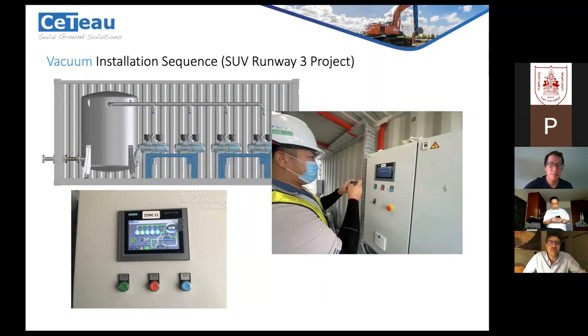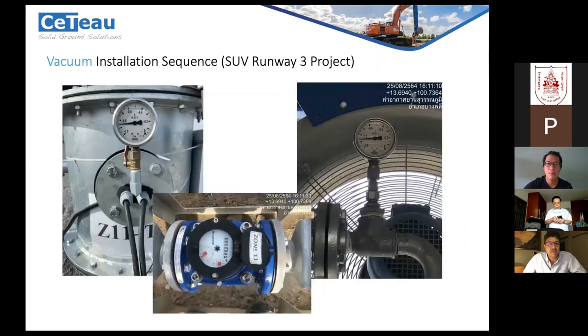On the left outside is one of the sub-tanks, indicating the pressure level, which at that point is somewhere in the range of 84 or 85. We are required to have flow meters in order to capture the discharge per zone. And on the right side, the composite vacuum pressure on a zone, also in excess of 80 kPa.